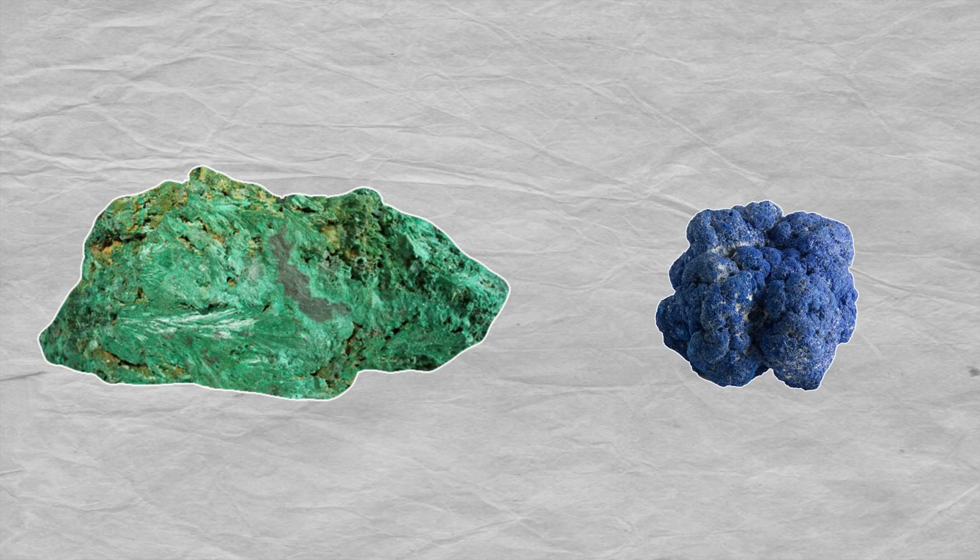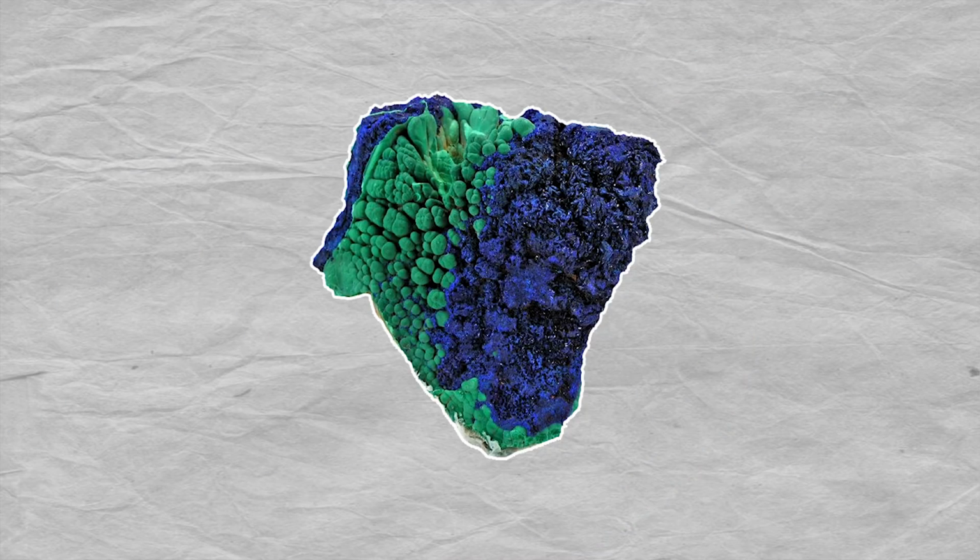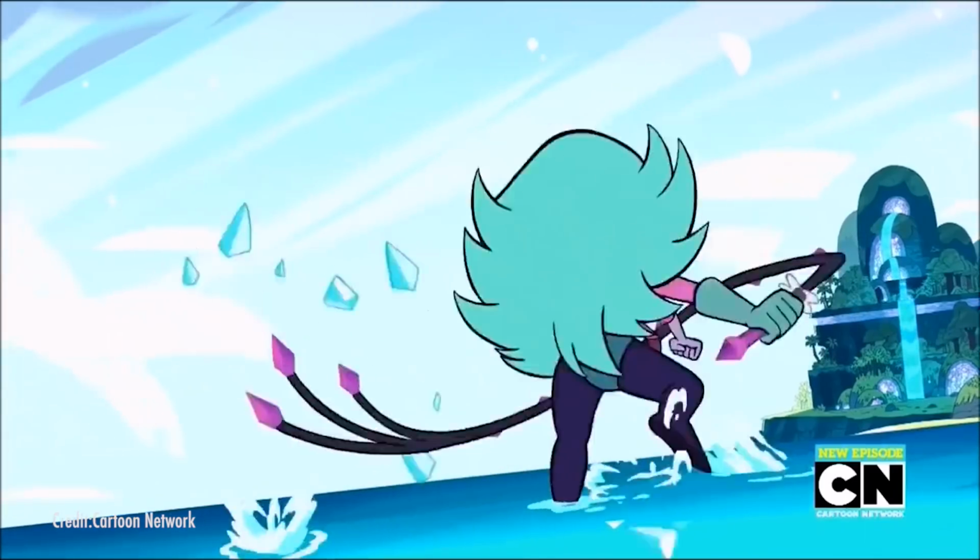Rather than being a fusion of lapis and jasper, malachite sometimes even mixes together with azurite, and that's called azurmalachite. So there are fusions in the mineral world on planet Earth. I just can't promise they'll result in any special powers.